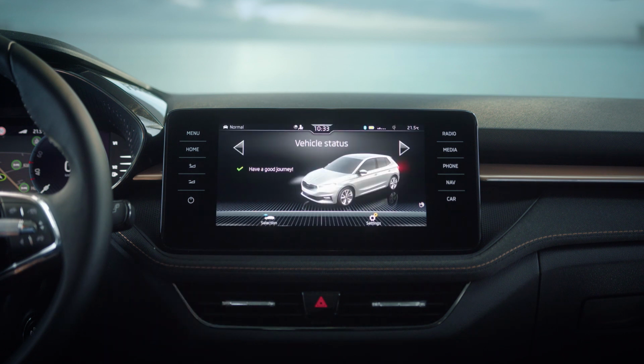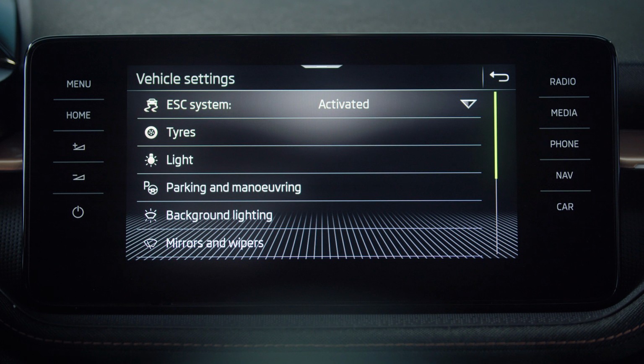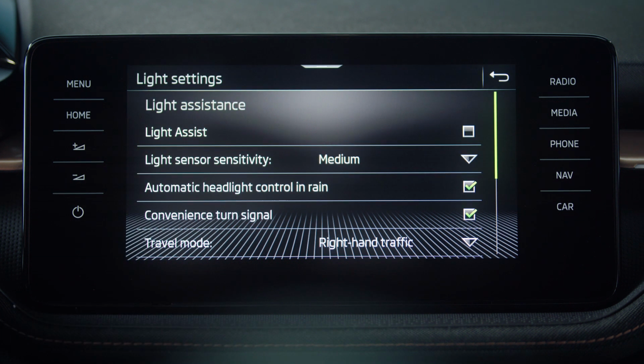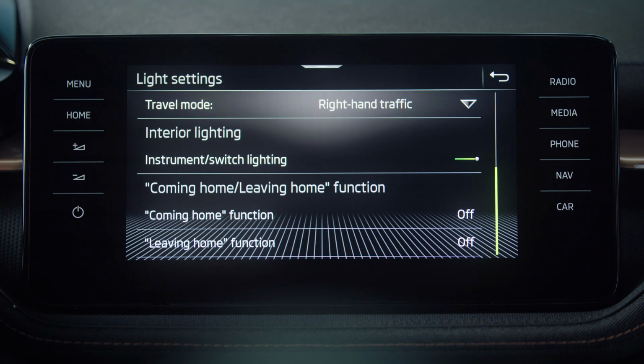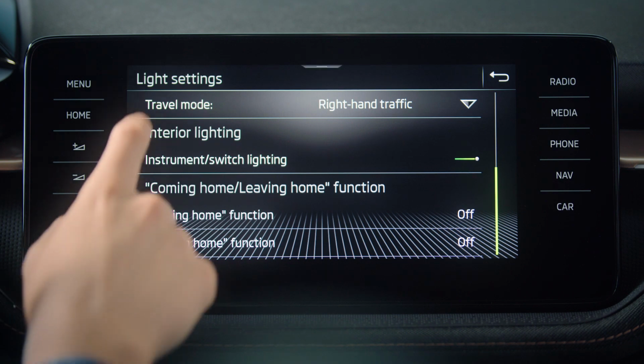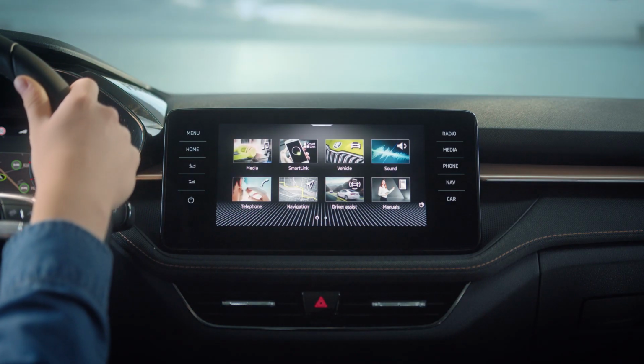To activate automatic lighting using the infotainment screen, go to Vehicle Settings and then select Light. You can turn light assist on and off or choose from other features that BiLED headlights offer. Tap Menu to exit. BiLED headlights in the all-new Fabia.